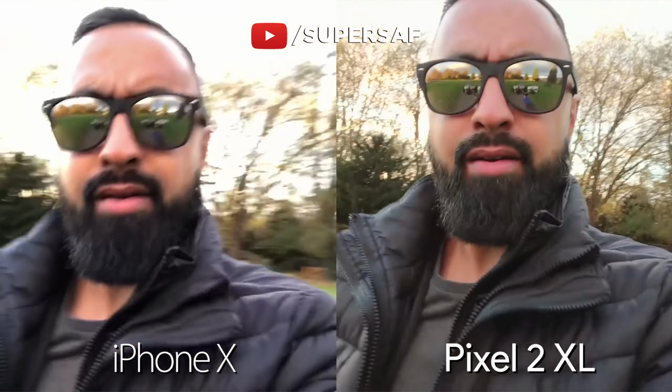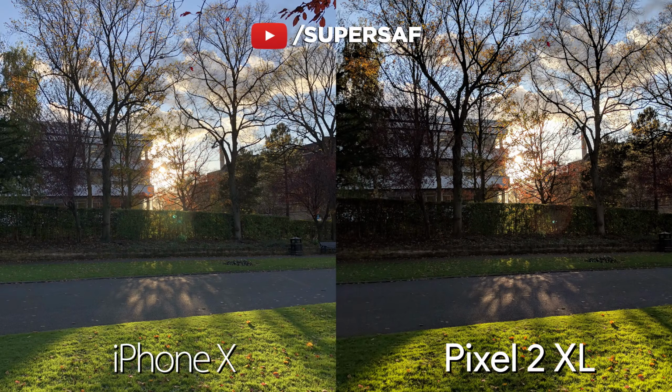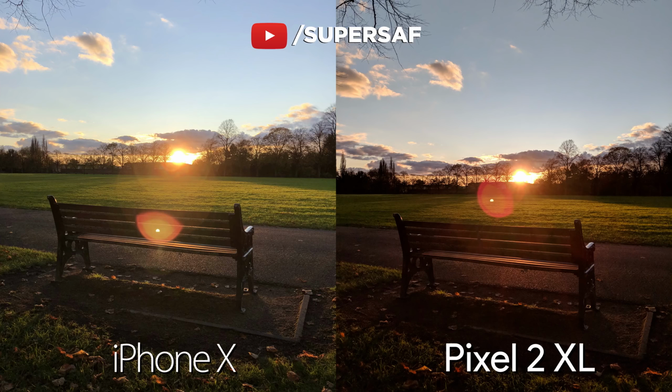It has the 2x optical zoom advantage, so you can get in closer to your subjects. And although dynamic range was very close, it looks like the iPhone just does seem to pull out the details and the shadows a little bit better compared to the Pixel.